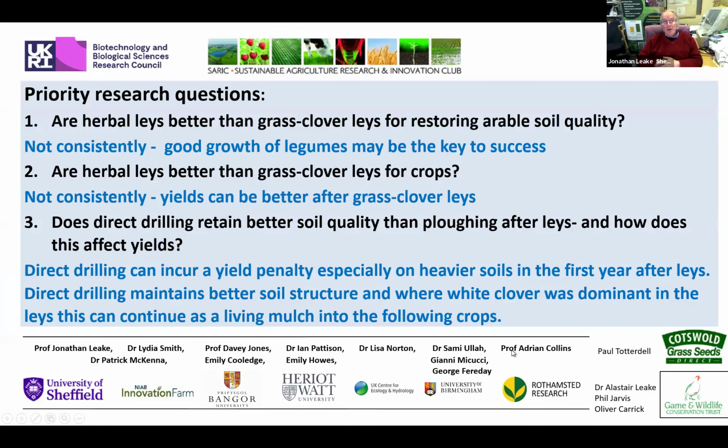So just to finish off, and again, acknowledge that this was part of a big project with lots of collaborators, all of whom we depended upon to do this work. What we can conclude from what we've done here at this particular site that I'm talking about at Loddington, herbal Leys were not consistently better than the grass clover Leys. Actually, having good growth of legumes may be the key to success, and the grass clover Ley had a higher representation of legumes in it than the herbal Ley at this particular site.